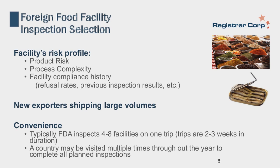And generally speaking, there is a convenience factor as well. As the slide indicates, FDA will send the inspector out to conduct multiple facility inspections during one trip. They are not taking these people out and sending them to a foreign country just to do one firm. It is much too expensive for that. So there may be a case where there is availability on a schedule and they will plug in a firm because it is convenient to where the other facilities are located.